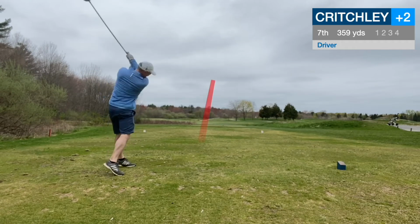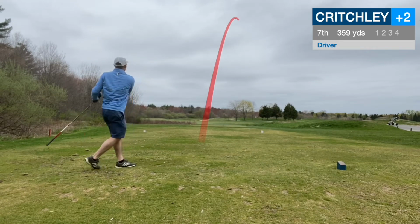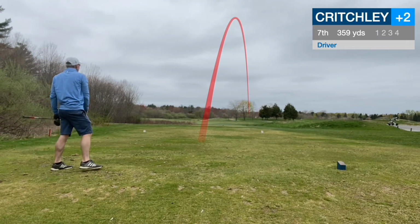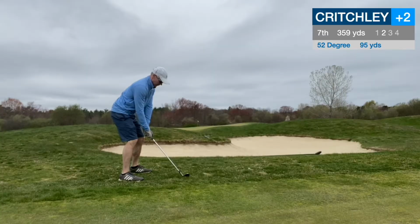7th hole, I'm aiming up the right, going over those 2 little trees, so I like the line on this. It is back into the wind, and I kind of hit this not great. So you'll see here I still have about 95 yards in, but no trouble.